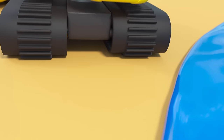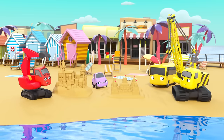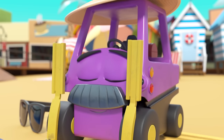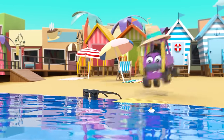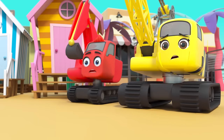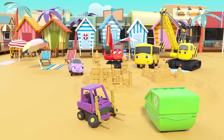Hang on a second. Looks like the tide is coming in. It could ruin their sandcastles. Quick, everyone. They need to work together to build a wall. Mr. Rubble is fast asleep. The tide! Quick! Oh no! Mrs. Skip! Watch out! Phew! They're okay. What an eventful day at the beach.